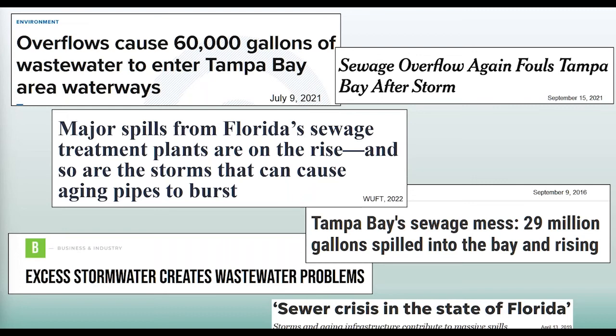So in the last few years, there's been growing awareness and concern that these events seem to be increasing. And it's not just locally, it's throughout the state. And in fact, it's throughout the country or coastal regions.